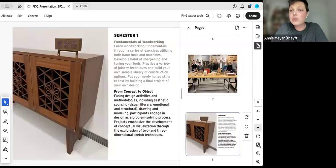In the first semester, you also take a class called From Concept to Object, where you really start to hone your design skills. You learn important drawing and model making skills, but you also study aesthetic sourcing and really start to learn how to pull what drives you out of you and how to develop that into furniture pieces. And you make a small line of furniture and make all these proof of concepts.